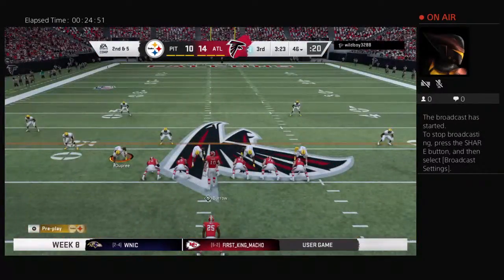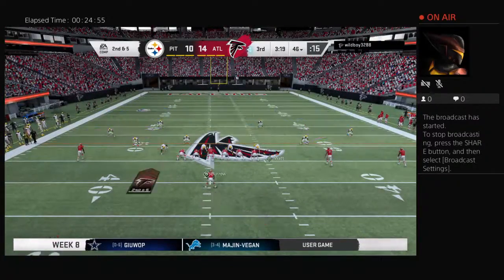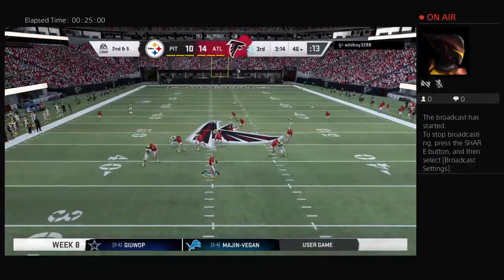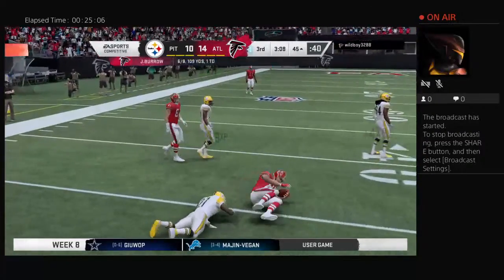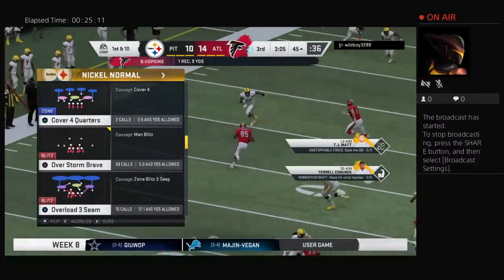After the pickup of 5, here's 2nd and 5. Watch the pass. Now, 2nd and 5. And the catch made by Hopkins. And he'll be brought down at the 45-yard line. 9 yards to pick up there, and it's a first down.